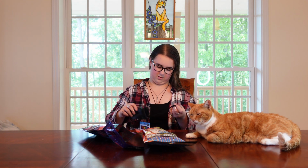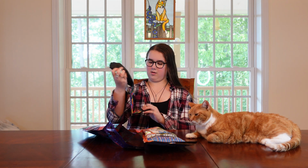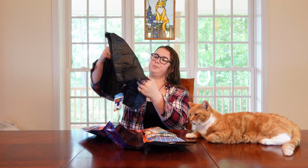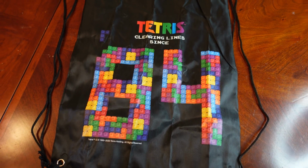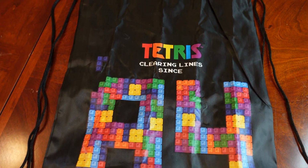I can't open this. This is a sling bag, isn't it? Let's see. Oh, I like this. I can use this on the trip that's coming up. The clearing line says 84. Look at that! I like that. That's cool. I honestly don't have any Tetris stuff.